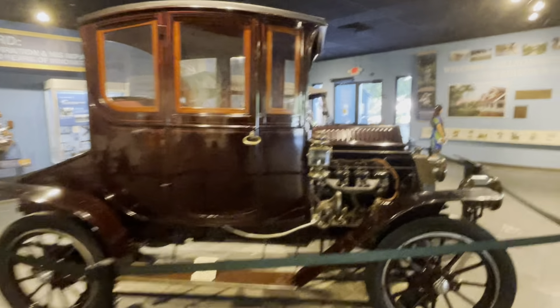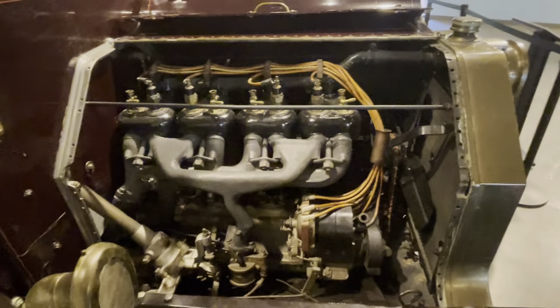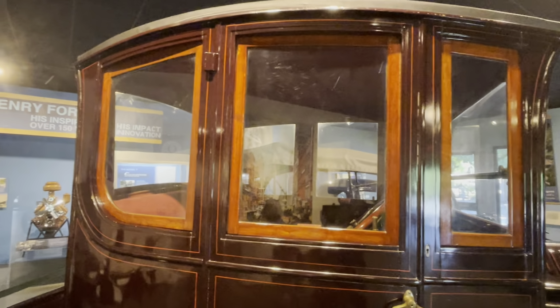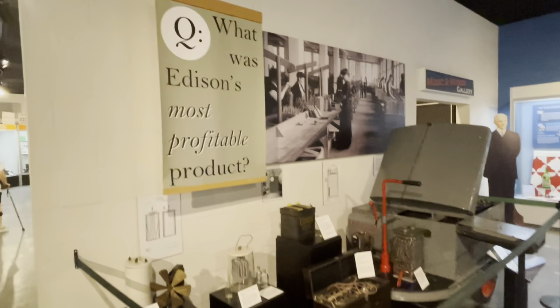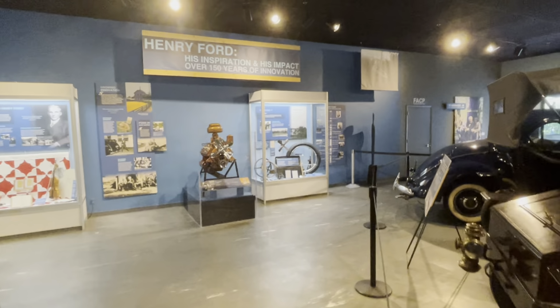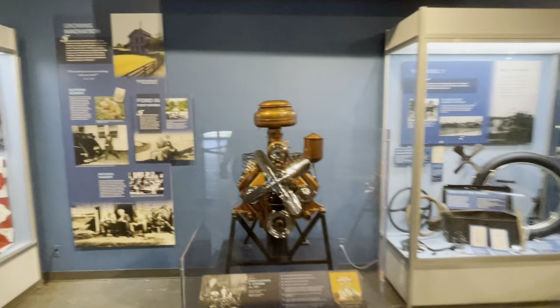Look at this one, Brian. Wow. It's got wood detail on it, like mahogany. Look at that, big engine, big engine. Lot to see, Brian. It's a very big museum, isn't it, Paul?